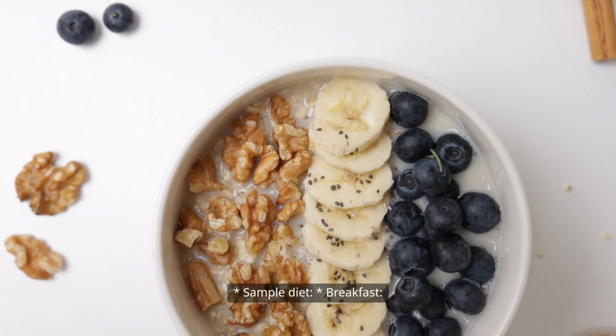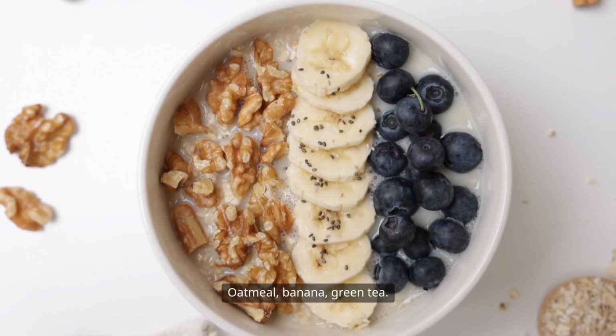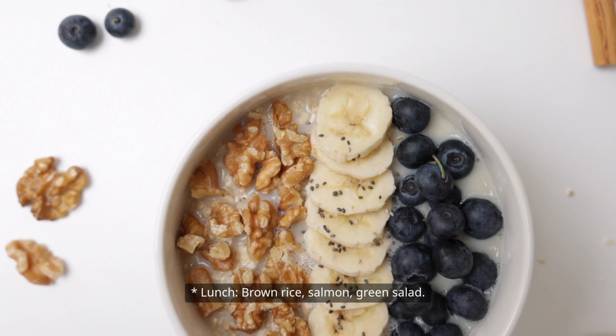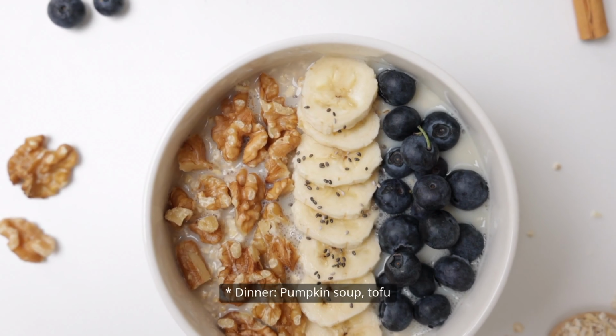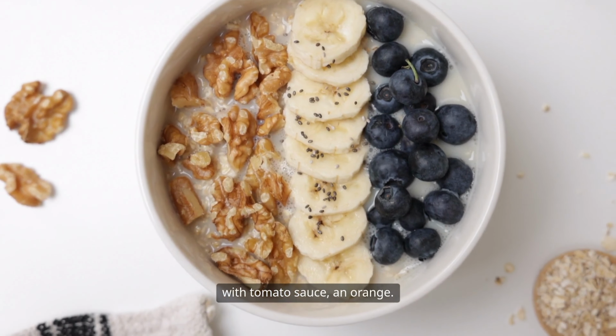Sample diet. Breakfast: oatmeal, banana, green tea. Lunch: brown rice, salmon, green salad. Dinner: pumpkin soup, tofu with tomato sauce, and an orange.